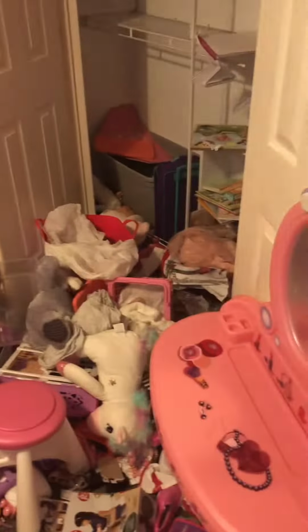This is two little girls' playroom, is what you're looking at right now. As you can see, it is a mess, but there are two little happy girls, and that's what's important.